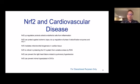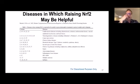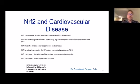And so just to summarize that Washington State article, these are the diseases in which it was found that activating Nrf2 may be helpful. Cardiovascular disease, neurodegenerative diseases, cancer prevention, chronic kidney disease, type 2 diabetes, metabolic syndrome, etc., liver disease, lung disease, autoimmune disease, inflammatory bowel disease, HIV, AIDS, MS, epilepsy. That's a pretty long list.